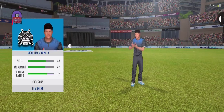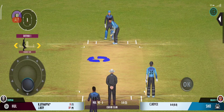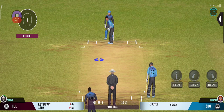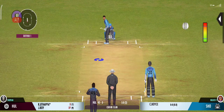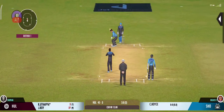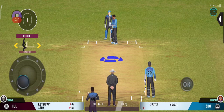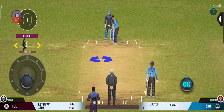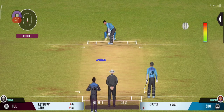Spinner brought back from the other end. Good aggressive intent shown by the batsman. Oh, well bowled, a ripper. They need more boundaries now to make up for their slow start.